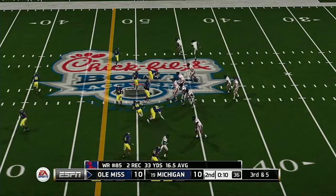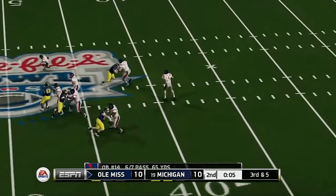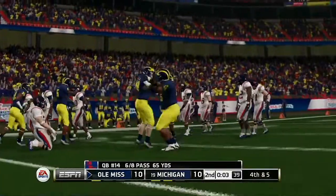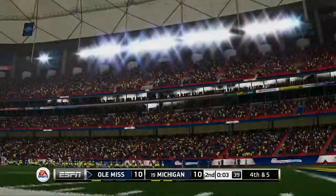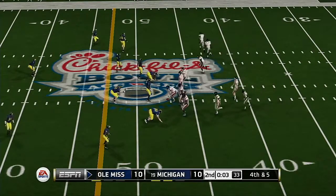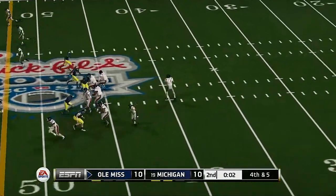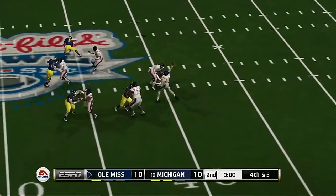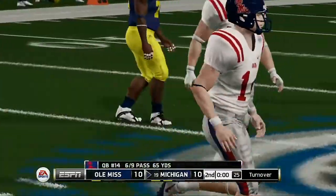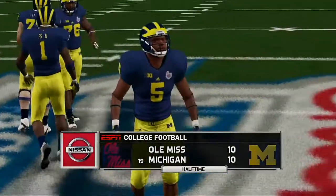Check, quick strike to the back, no good. The ball just sailed on him, and he knows it. He'll get it next time. So they're going to go for it here. And we'll probably see how far he can throw it, as it should be the last play before the half. He's under pressure. Throws it deep. Knocked down. Incomplete. So we've played two quarters. This one's all even at 10.